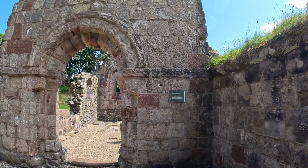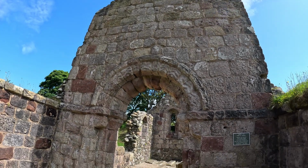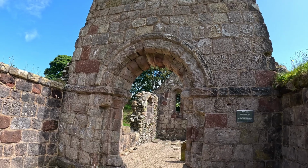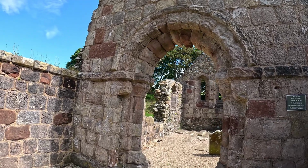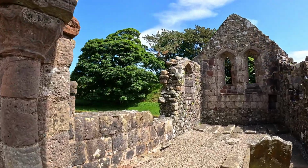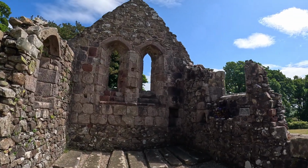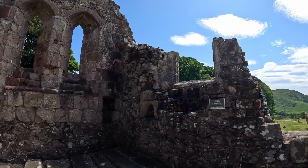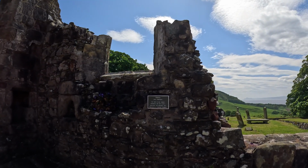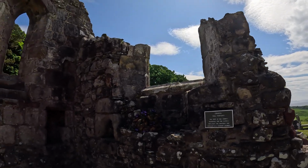We just viewed the chancel arch, which separated the two parts of the parish church. The chevron moulding and the dogtooth carving, now weathered, are characteristic of church architecture of this period. Chancel, 14th century, the part of the church reserved for the clergy, replaced the original small 12th century chancel.